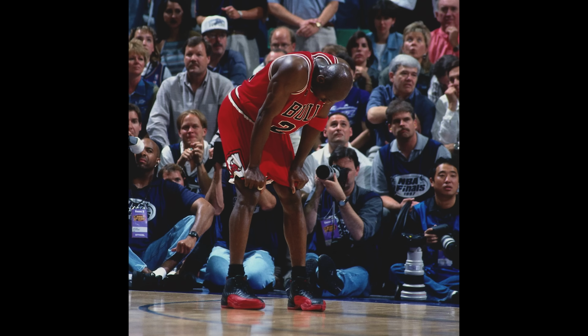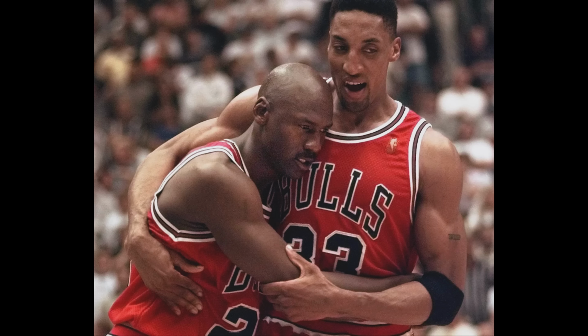This sees the return of one of the most iconic Air Jordans of all time, which was worn famously by Michael Jordan back in the 1997 NBA Finals, where in Game 5 he dropped 38 points in a win while suffering from a stomach flu.